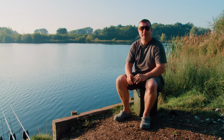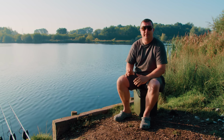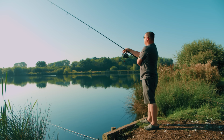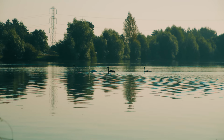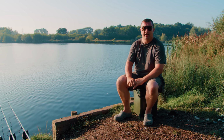So here we are, I'm in peg 10. I've got into the swim, and straight away I noticed there was a real big area of fizzing about 40, 50 yards out. So I've got two rods out of my bag, put on some solid bags, and I've got them straight on the fizzing area to try and nick one as quick as I can. The weather's going to be scorching today, so I think I'll give it an hour or two on the bottom on the bag, and then probably have them in and go all out on the top and see if we can catch a few on the floaters.